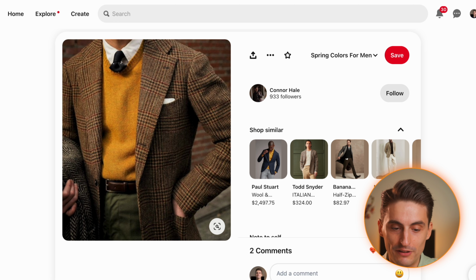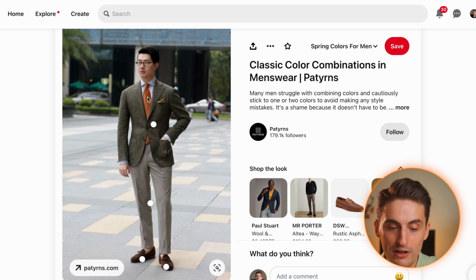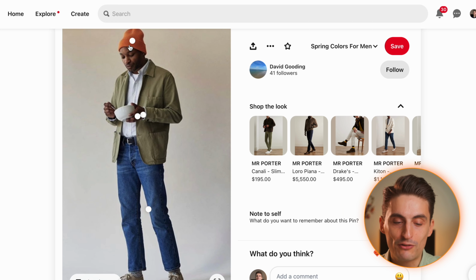Another good example would be this. I think the whole color combination works absolutely beautiful. But if you would take the color yellow for the jacket, for example, I think it would definitely be too much. But as a base layer underneath the jacket, I think it's just absolutely beautiful. A good example to add a bit more of a bold color as an accent would be this picture right here, where he wears this really nice orange tie instead of an orange sweater, for example. Or going back to one of the previous examples, by adding this orange hat, it also adds a really nice touch of additional color.